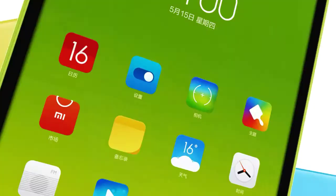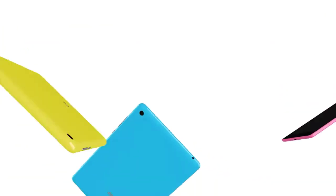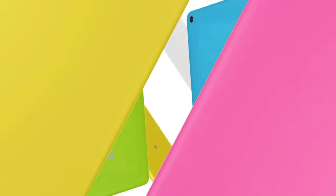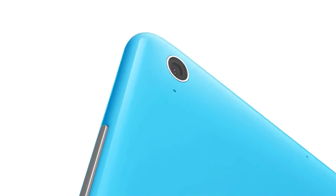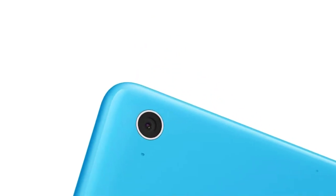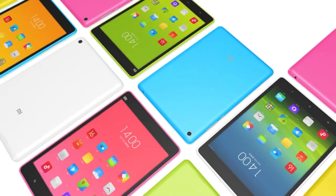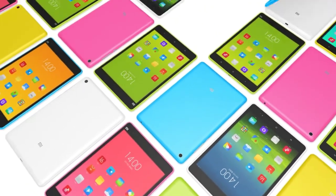In another leak, CAD renders of Mi Pad 5 accessories have been revealed. Renders showcase a keyboard that will double as the tablet case. Additionally, a pen stylus can also be seen placed in cylindrical housing. Reports suggest that Xiaomi Mi Pad 5 will arrive sometime between mid to late August. Keeping the launch timeline in mind, we decided to stack everything known about this tablet so far.